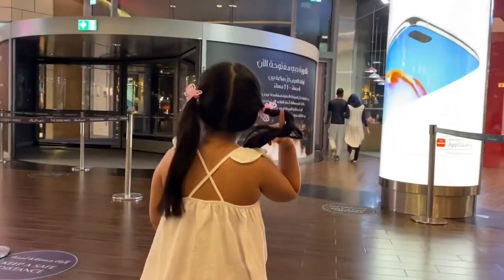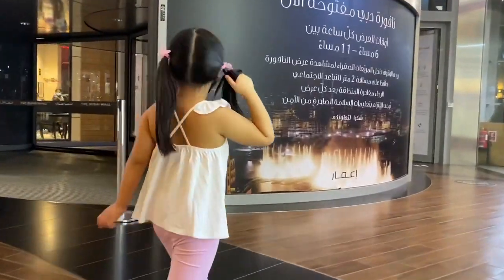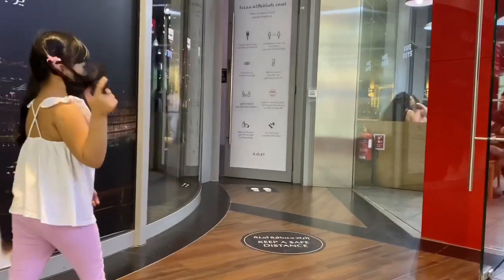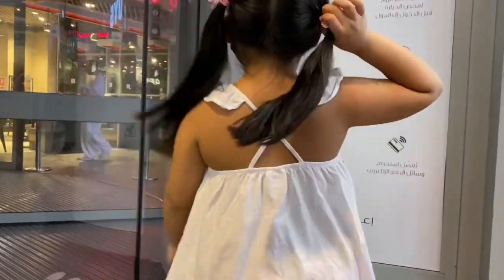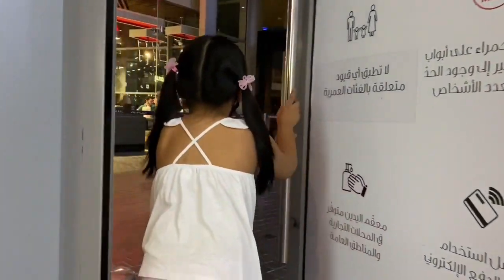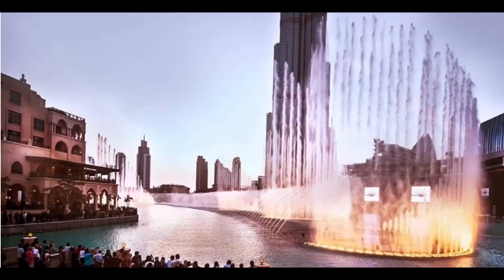Let me tell you some facts about the Dubai Fountain. I heard that it can go as high as 50-story buildings and it's the biggest man-made fountain in the world. And it can cover almost 2 football fields.